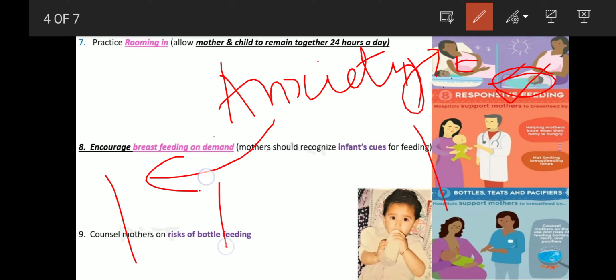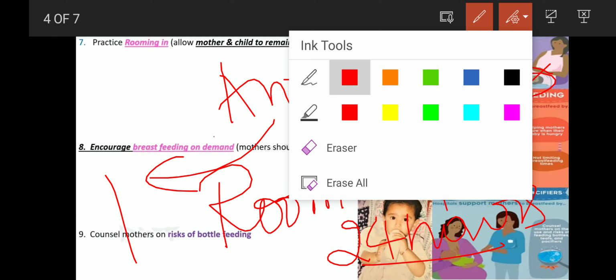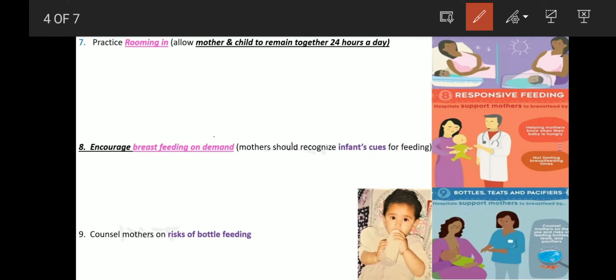So, we have to make sure of rooming in as soon as possible, that is 24 hours a day. The mother and the baby should be kept together, so that any time the baby can breastfeed, the mother can breastfeed the baby, and on demand the baby can be breastfed.